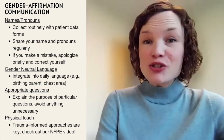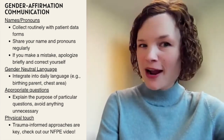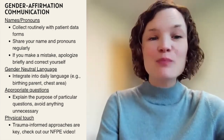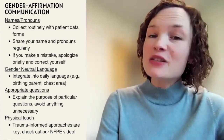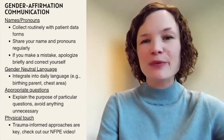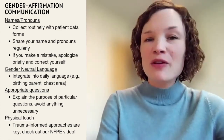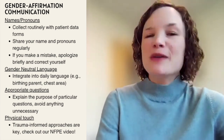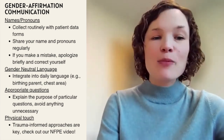And we know that mistakes do happen, so we can just be prepared for what to do when those instances arise. We can briefly acknowledge the mistake, apologize briefly, and then move right along so we don't overly dwell on it. And then next, with gender neutral language, we can be attuned to some of that very gendered language that we hear sometimes in healthcare and maybe don't even think about. Things like the mother baby unit of a hospital or mommy and me time.